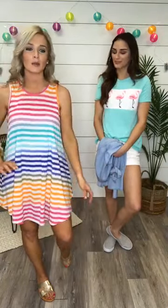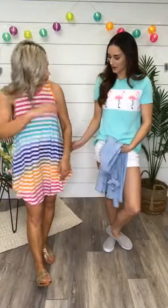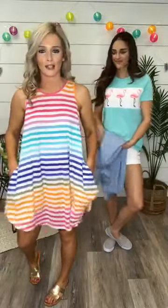So it's just like a cute little cover up. And then also it's cute after the pool or the beach because it's just so bright and comfortable. So, yeah. And it's got pockets. It's got pockets too. We all love pockets in a dress. Yes. So super comfortable. I'm wearing a small and it just fits like an oversized fit too. So cute. Any questions?